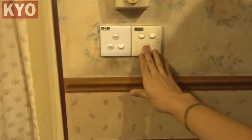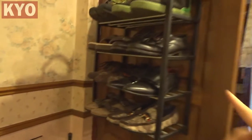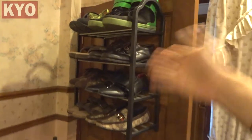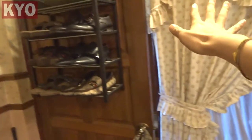Okay, right behind the door, this is my recent creation. There you go, a door mounted shoe rack. And I do have a video on how you can do this as well at the eye above, and it's dirt cheap. These you can get at Home Depot for really cheap.